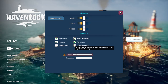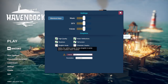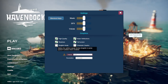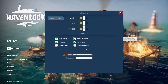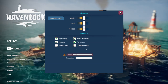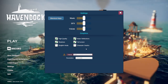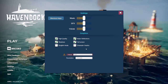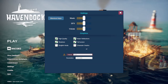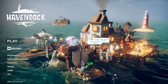What's even more interesting is the Singlish mode. This is specific to Singapore. It makes settlers speak broken English in some speech bubbles when enabled. Now that's something really unique. We're keeping Singlish mode off for now, although this is probably a really interesting selling point. But we're going to keep it off because we just want to explore the game and understand what it has to offer. Usually, the default is what the game developer wants us to experience the game in. We're sticking with the default, especially for demo mode. Without further ado, I know I've been speaking a lot. Let's start the gameplay.